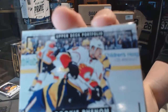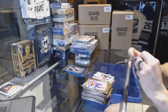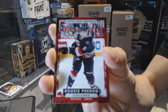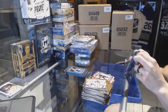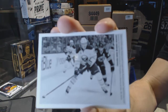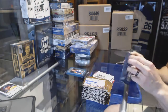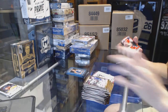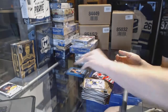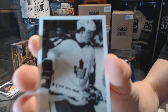We've got a rookie color art for the Calgary Flames, Sam Bennett. Rookie for the Carolina Hurricanes, Noah Hanifin. Wire photo for the Buffalo Sabres, Jack Eichel. Rookie for the New Jersey Devils, Joseph Blandisi. Wire photo for the Toronto Maple Leafs, Borje Salming.